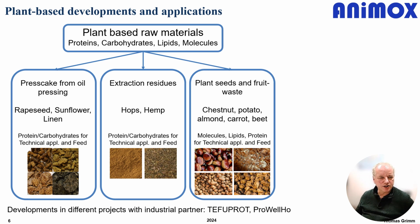We have, for the application of plant-based raw materials, a lot of different ingredients like proteins, carbohydrates, lipids, or molecules. We are using press cakes from oil pressing, for instance, like rapeseed press cake or sunflower press cake. And from this material, our goal products are protein, partly carbohydrates for technical applications processes.